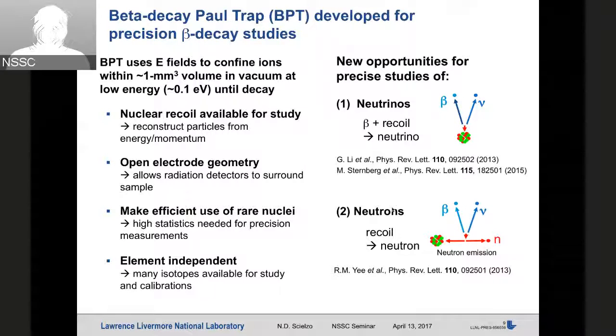And for neutron spectroscopy, the fact that the neutron carries away something like 1% of the mass of the nucleus, for a nucleus that has 100 nucleons, for example, the kick that the nucleus gets from the neutron emission step is much larger than the kick it gets from the emission of the beta and the neutrino. So you can approximate this as just a two-body process where the neutron goes one way and the nucleus has an equal and opposite momentum from that. So again, if you can measure the size of that nuclear recoil, you can then, to a good approximation, reconstruct the neutron energy. And the trap has a lot of other nice properties, which I'll go into in the next slides.